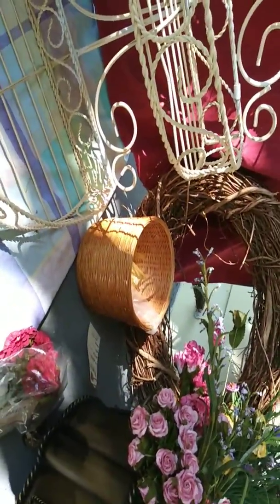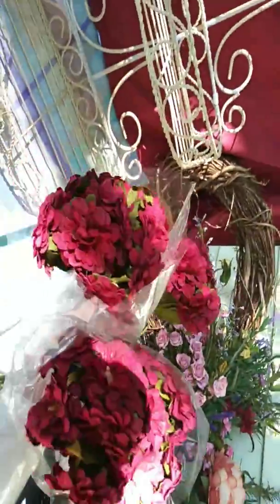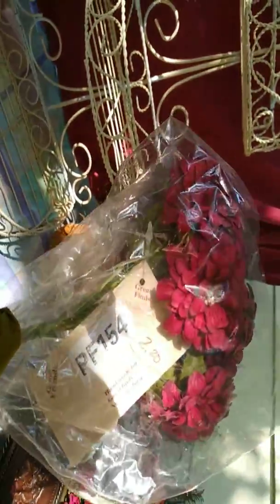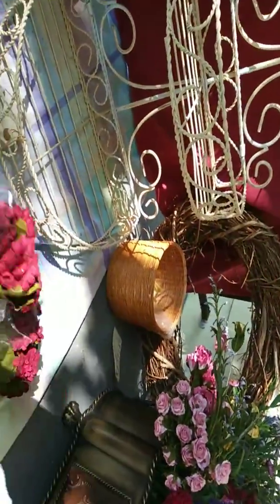And then I found, of course you guys know, I found all this, and here's some gorgeous flowers. Oh my gosh, these are so pretty. And they wanted $220 for that. I guess that's what she paid for it, or they paid for it. Each one of them has $250 on it. Whoa, that thing likes to fall.